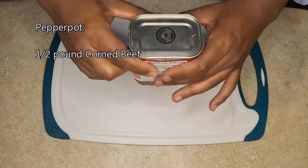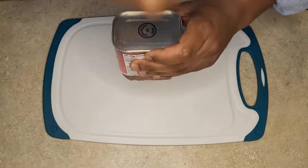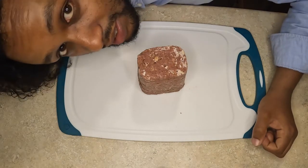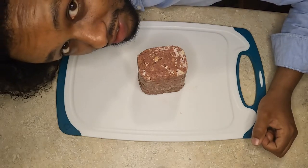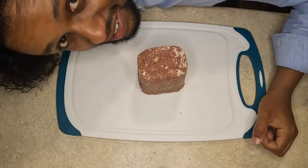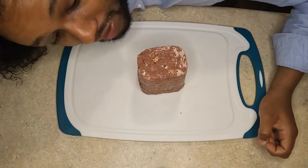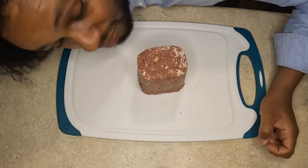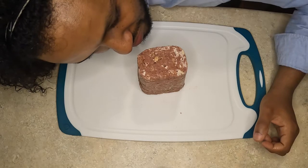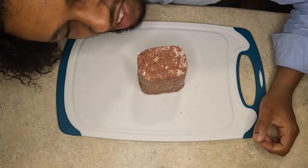Corned beef. Okay, so I just have to say straight up that this looks like dog food, and it smells like dog food. UK, England, Ireland, Scotland, I don't know where this came from, but what was going on? It smells good, though, in a weird way. It smells like good dog food. Is that weird to say? I think it's weird to say.